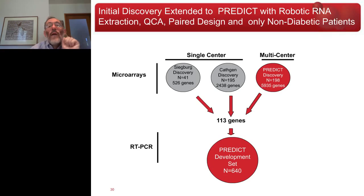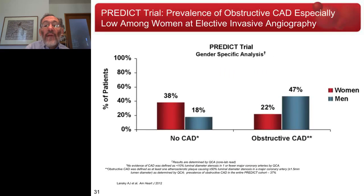And as you can see on this slide, whereas we had a modest number of genes in the original two single center cohorts, 500 roughly and 2400, in this last multi-center derived cohort where we had made these process improvements, same size cohort, but we were getting 2.5 to 3 times as many genes as significant, almost 6,000. So we used all of these data with a bias towards that last PREDICT set to derive these 113 genes, which were then developed PCR assays for. And these were then run on an independent set of 640 patients from the PREDICT study to use in the development of the final algorithm.